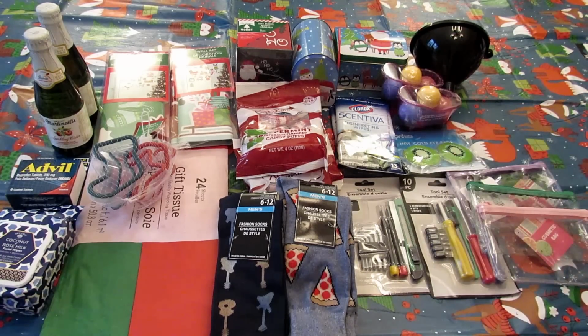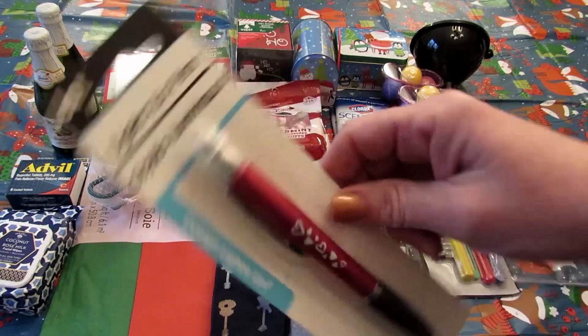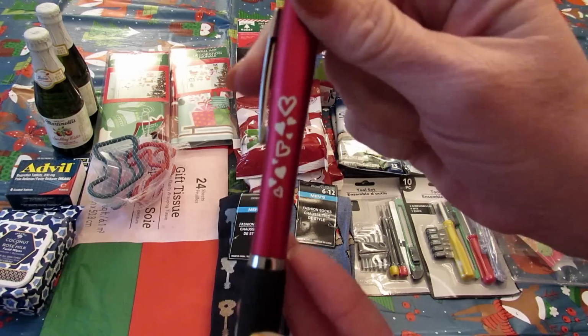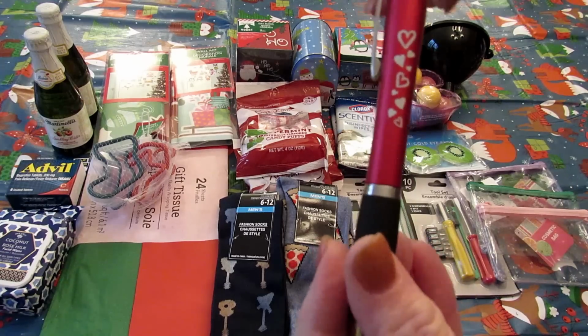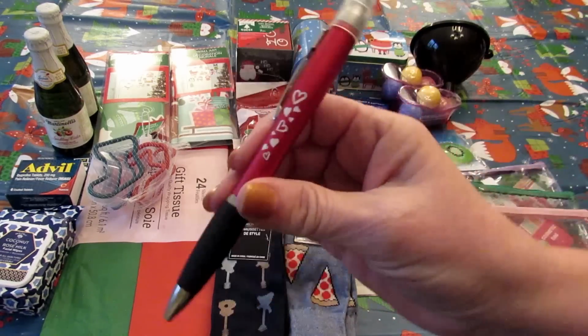I found this Jot light up pen, and I only picked up 1. I'm gonna open it up and see what it looks like. They had 2 colors. They had this red and an orangish color. Oh, look at this. This is so cute. I wasn't really sure what they meant by light up pen and then you twist. I thought maybe it had a little flashlight on it somewhere, but this is adorable. Definitely going up by my desk.